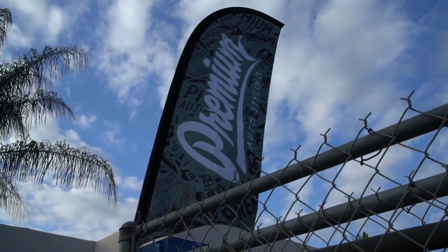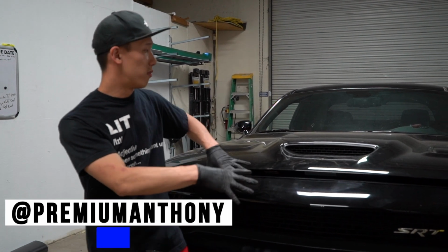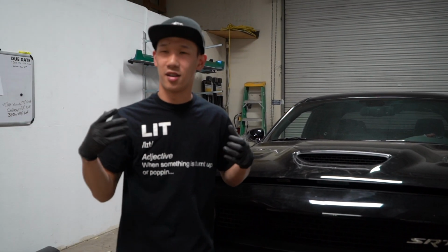Now the car is mostly unwrapped. My turn to start working on this car. I'm gonna start taking parts off the car: the bumpers, the door handles, the mirrors, and this front splitter. Everything needs to come off so that they can wrap the car.